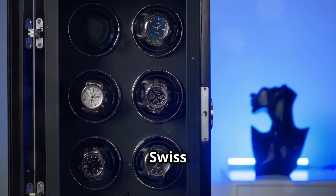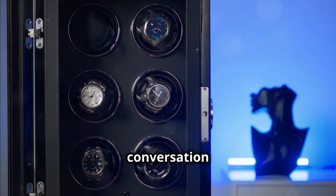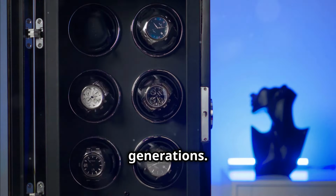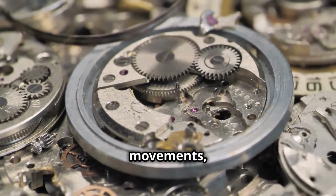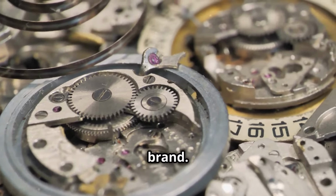For them, a Swiss watch is more than just a time-telling device. It's an investment, a conversation starter, an heirloom to be passed down through generations. They're fascinated by the intricate mechanics of mechanical movements, the artistry of complications, and the stories behind each brand.